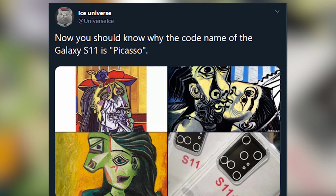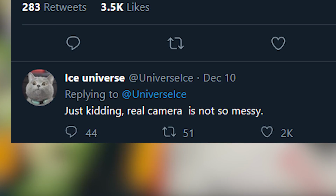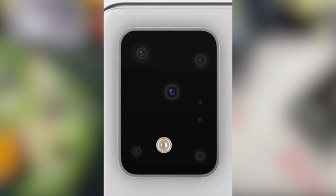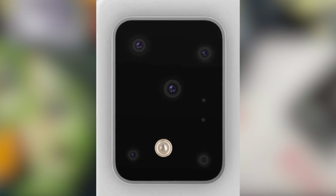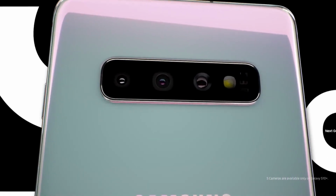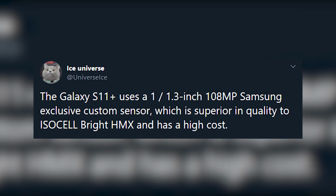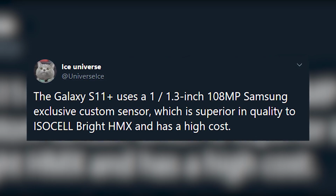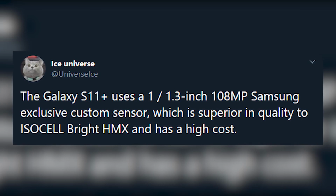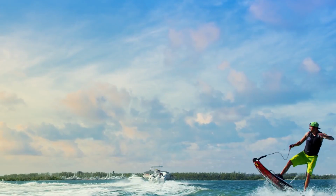Speaking of the Plus, Ice Universe thinks the actual camera arrangement is better than what was sent to case makers, and he said that like 3 times. Honestly, I don't care much about how back cameras are arranged as long as they deliver great experience. And apparently there is a new unspoken of camera sensor that Samsung will be using with the S11 Plus. It's still a 108 megapixel very large sensor, but it's not the ISOCELL Bright HMX that other phones are already using. So Samsung is keeping something special with better image quality for its premium phones.